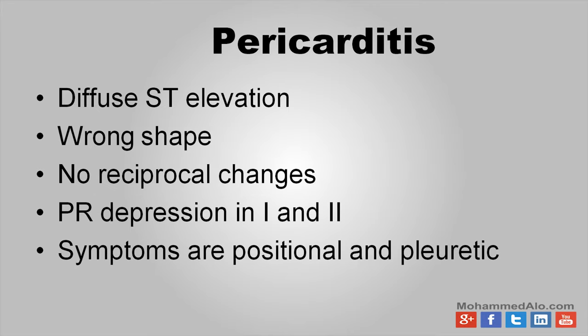The next one is pericarditis. There are three or four different stages of pericarditis on an EKG.